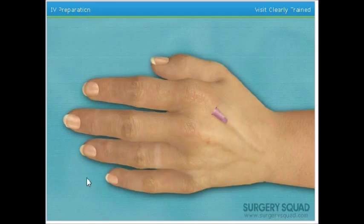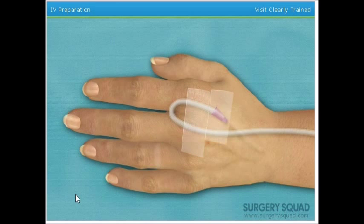Okay, so we need to take that out. Great. Now that the needle has been removed, I'll dispose of it in a sharps container. Lastly, we need to secure the IV with tape and test the line.